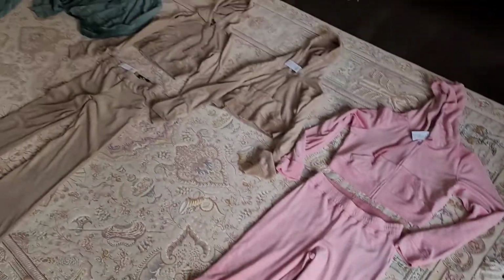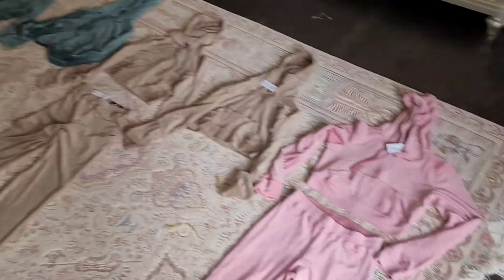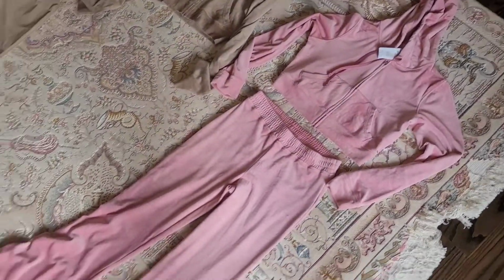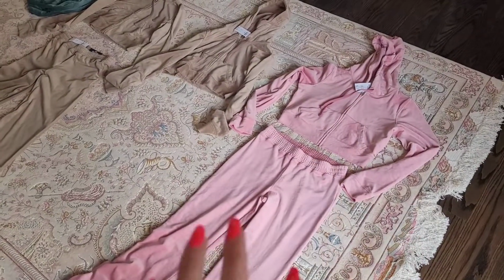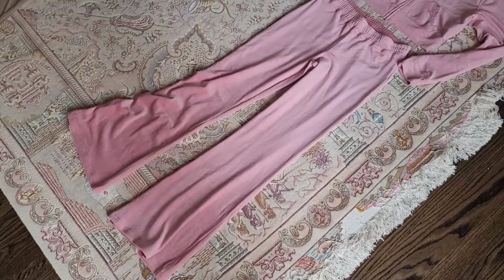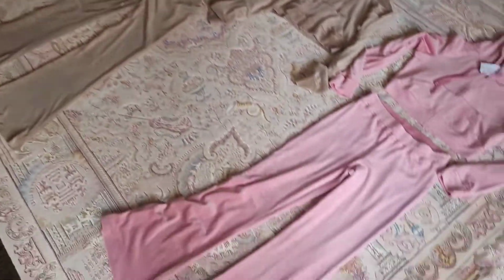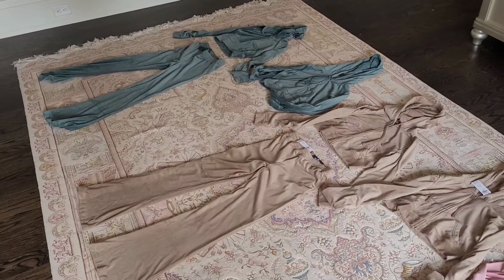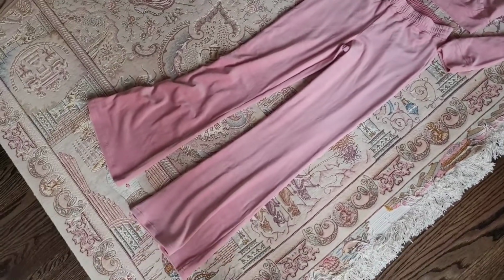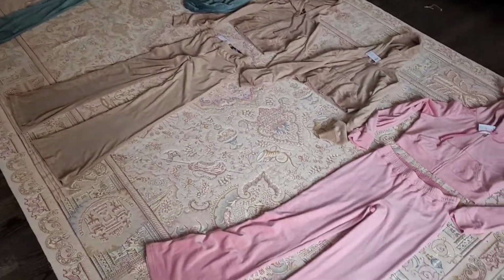Okay, so I tried to lay out the three different colors, and for two of the colors I got extra small and small tops, but for the pink one they only had a small one, and the pink one was the cheapest set overall, like the pants and the top. It turned out around $50, which is really affordable, but the other ones I think were maybe $70 for the entire set. But just by looking at it, I think I gravitate more towards the green one, but yeah, I have to also show it to some other people, and you guys can also tell me which color you find better.